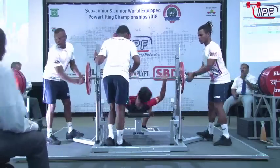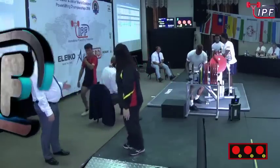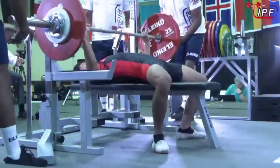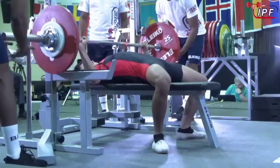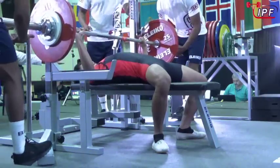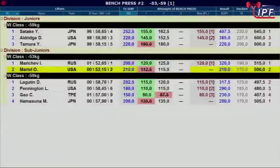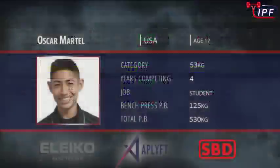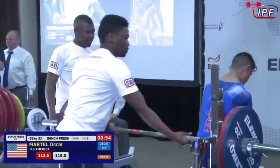Absolutely. Chan Wan just having a little bit of trouble there. Well, they'll make some adjustments to his shirt. Get that bar path right. And it's really difficult with equipped lifting, especially when you're new and young to it. The shirt can really pull you where it wants to go. And you've got to fight that and work against it to get your bar path in the line just where you want it. Oscar Martel from the USA, 115 kilograms.